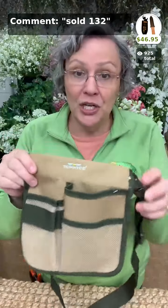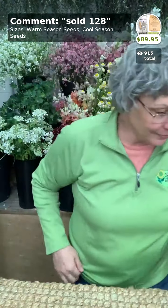And the tool belt is $22.95. Again, a great gift Mom would love. All right, so next up we have the soil blocking kit, which Lisa's going to tell you all about.